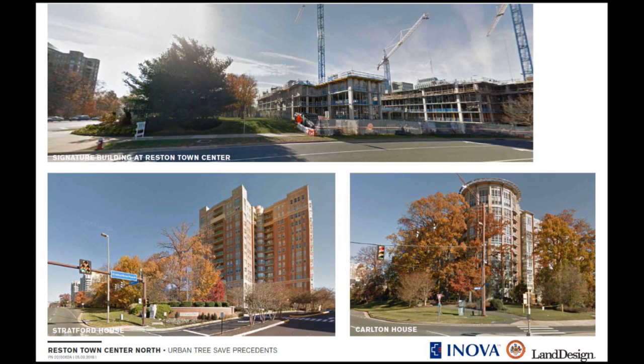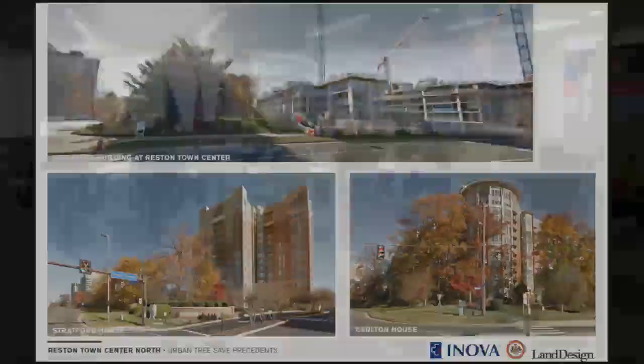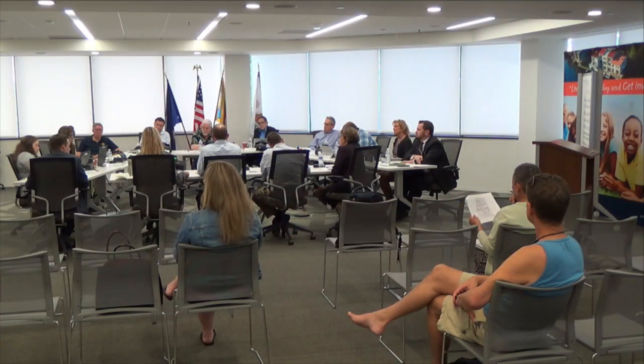So again, we're not at a point of designing buildings on that site, and we're not at a point of being able to say where a building would lay out, because again, it's likely neither ANOVA nor the county are going to be the developers of those sites. But what we're hoping to put together is a plan where, even with the infrastructure pieces that go in, there is substantial tree save that remains, and that there's a conversation that happens at the time that those other sites come in for development applications about how to work with those resources.